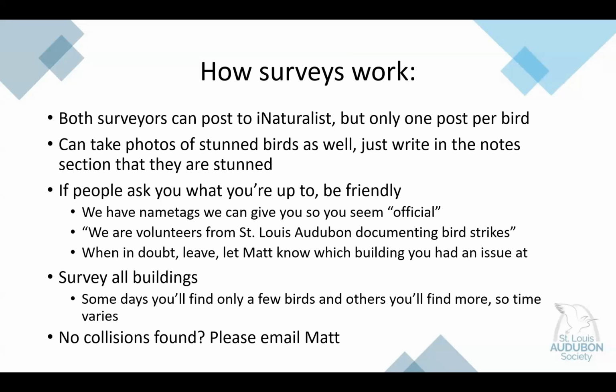And usually that'll raise other questions. People get more curious, like, well, how many do you see? Or they want to tell you about a bird that hit their window last year. It's usually a great time where people are really receptive, and you can really spread the knowledge about what's going on and why this is a problem.